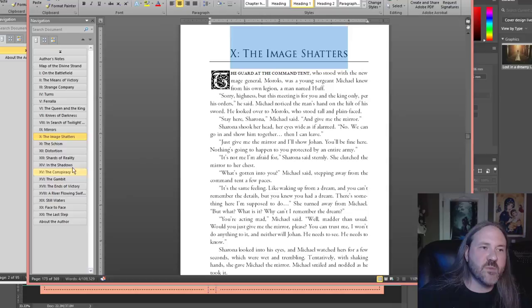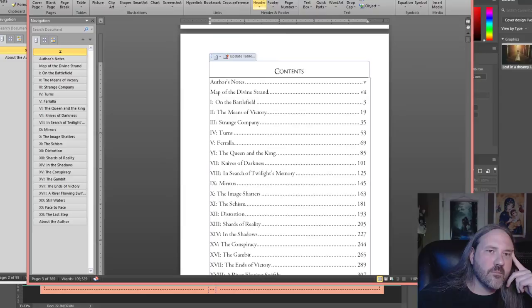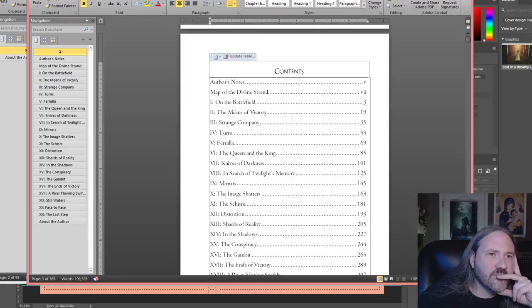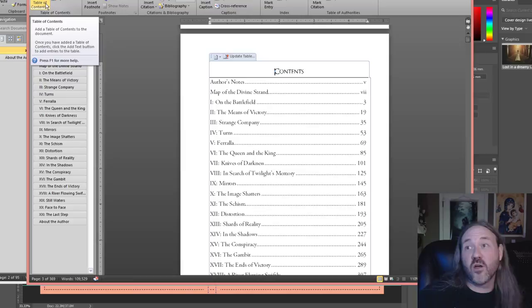And from here you would go to Insert. And you'd find, or is it Page Layout? Where is it? No, that's not it. Header, footer, where is that? I always put this stuff in a weird place. I'm sorry. Oh, there it is. It's under References. Under the References tab. Okay.